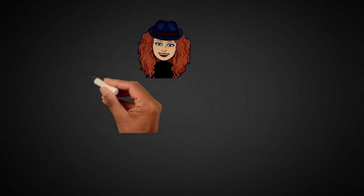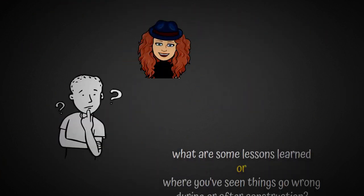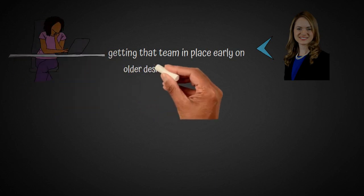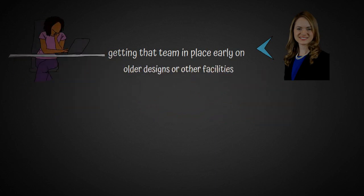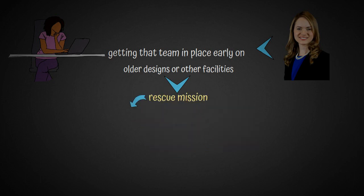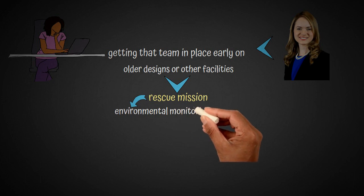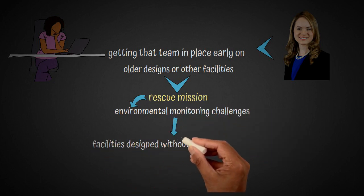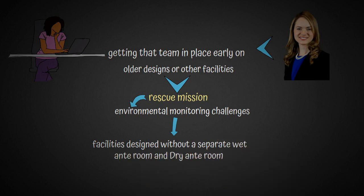What are some lessons learned or where you've seen things go wrong during or after construction? Yeah, so lots of things here. And again, that's one of the important things, getting that team in place early on. One of the key things that we see oftentimes in older designs or other facilities that were frequently brought in as a rescue mission after the facility is built, several years go by and they just continue to get ongoing environmental monitoring challenges, is when a facility is designed without a separate wet anteroom and dry anteroom.